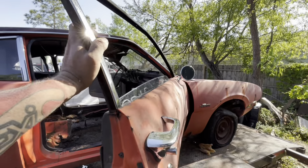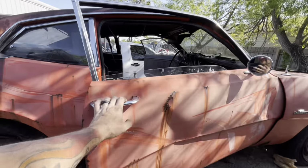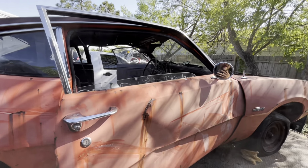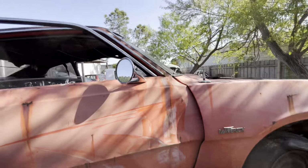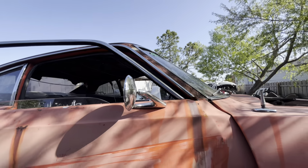Door handle parts, let me know. Door handles are not for sale. Door handles will get either moved to the fiberglass doors, or they'll definitely probably get powder coated. Mirrors are for sale. We'll just have to figure out what they're worth. I won't be using the mirrors, I don't think, so I'll let somebody get the mirrors.